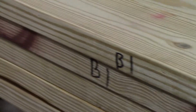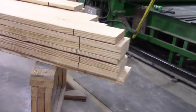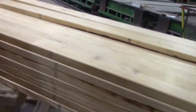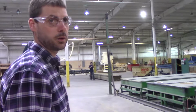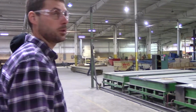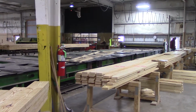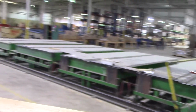Bottom chord being on. We'll take this material over here. We'll set it on the stackers here so that they're ready to run. This particular truss, they're running 17 2-plies, so they run out 34 trusses. We'll run them out individually and then nail them together to make a 2-ply truss.